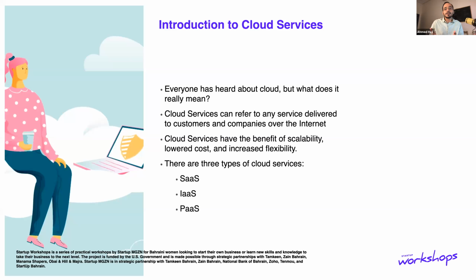If you have some kind of customized infrastructure, maybe a different kind of setup for your databases, a different kind of setup for your network, all of that can go into a platform as a service. So based on your needs, you're going to choose what kind of cloud service you are going to use.